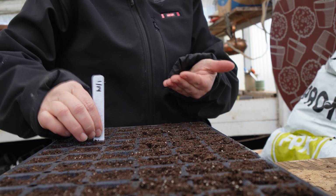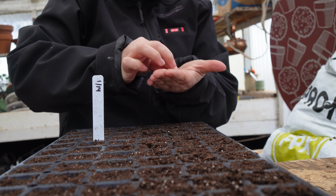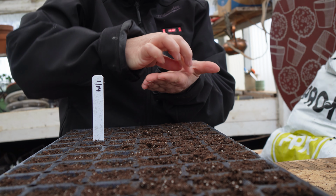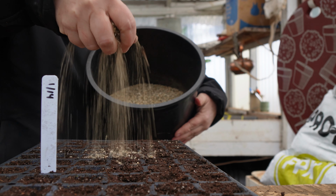You'll want to start them about 8 to 10 weeks prior to your last frost date, and then cover the seeds lightly. I like to use a vermiculite, like we did with the snapdragons last week. And then I like to bottom water.